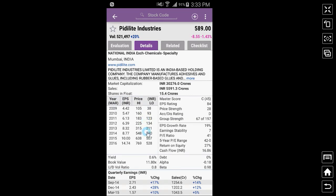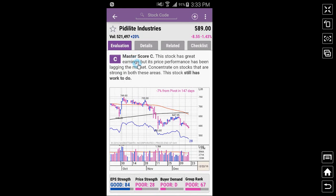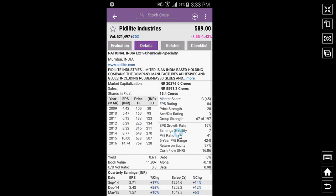Next up on the list is stock ratings. Over here, you'll find all those stock ratings that you must have already seen in the evaluation section. So master score, earnings strength, price strength, buyer demand, which is also known as accumulation distribution rating, and industry group rank. It is available over here so that users can look at ratings for stocks along with their fundamental data. This will also give a true picture of how technical as well as fundamental ratings look for a stock along with its annual and quarterly earnings data.